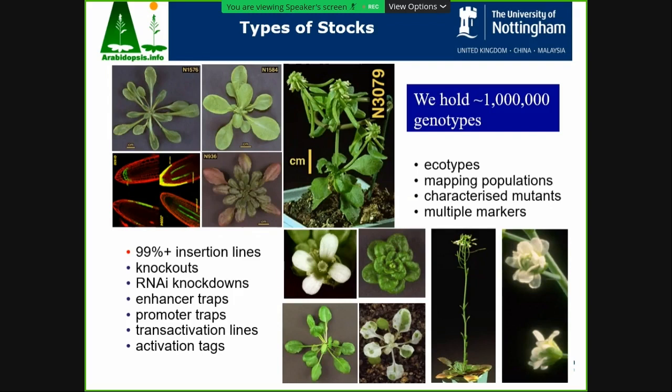As I said before, 1 million stocks, roughly 95% of them are transgenic, but the rest are natural Arabidopsis stocks that have been collected all over the world, from Cape Verde to America to Central Asia to Africa, obviously in Europe. And now we have started receiving more species. So we have 29 new species, most of them related to Brassica and other model plants.